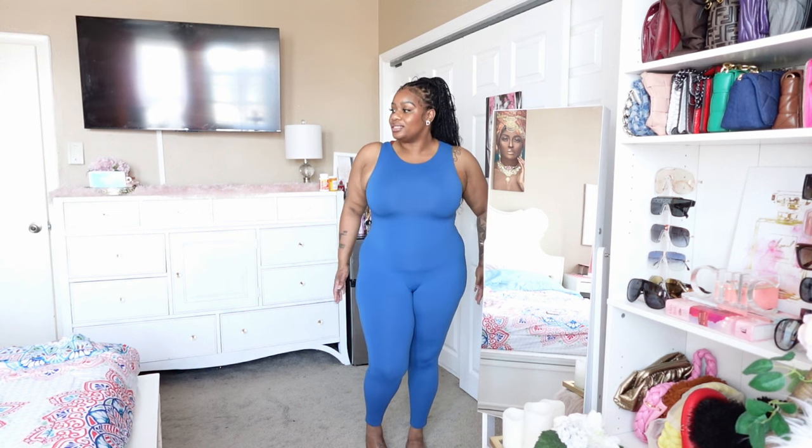But I really, really, really love this jumpsuit. I'm going to probably get it in every color because this is just something you can throw on and then keep it moving. You know how I feel about that. So yeah, this is the first one. Let me know what you think in the comments about the first outfit. I'm gonna go ahead and throw on a cardigan so you can see how this looks with the different cardigans.